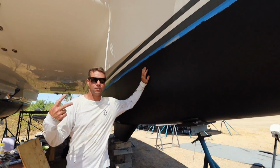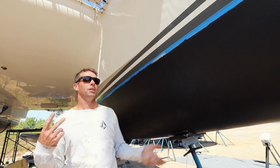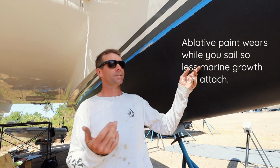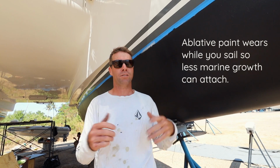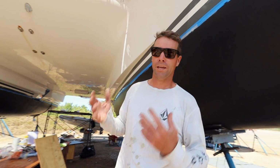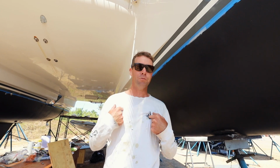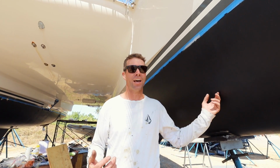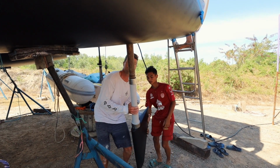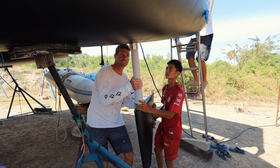So the bottom paint's on. We've done 2 coats of semi-ablative bottom paint. That means it sloughs a little bit, but it lets us scrape it as well without taking all the bottom paint off. Inevitably, there will be growth and there will be people willing to scrape, including myself. So that allows us to do that. Our rudders are almost done. We just got to pop them in and align the bearings.